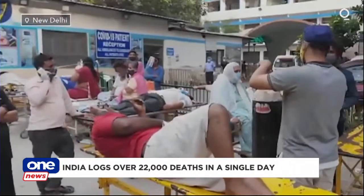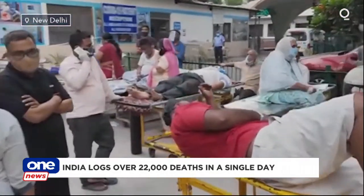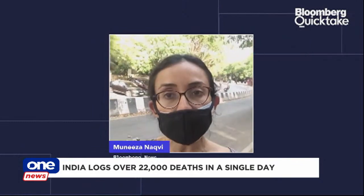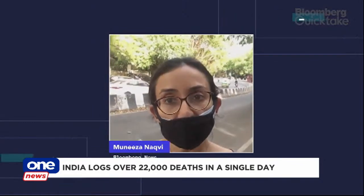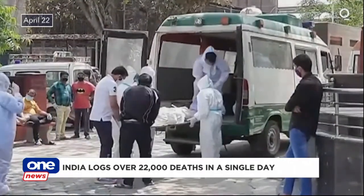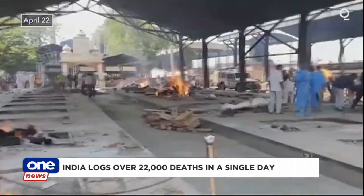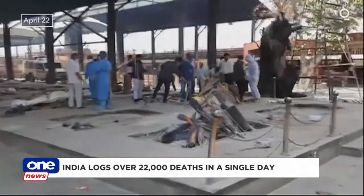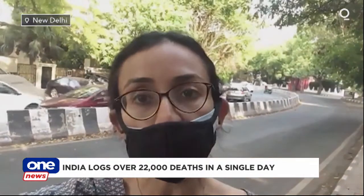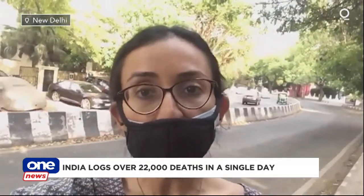India has blown past the global tally for daily new infections. What it has also blown past is its own record for new deaths recorded each day. On Friday, the country reported more than 330,000 new infections and more than 2,200 deaths. However, data from crematoriums and burial grounds is suggesting that the actual death toll may be significantly higher.